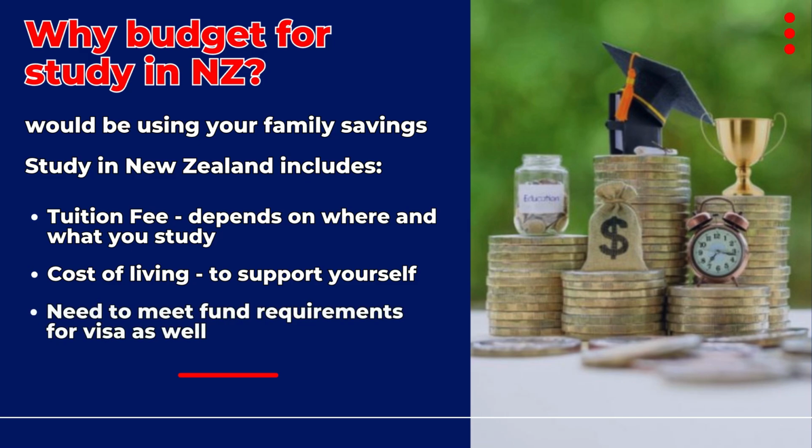Secondly, from the visa point of view, when you apply for your study in New Zealand, there are certain requirements set by Immigration New Zealand which the students must fulfill if they would like to apply for their New Zealand study visa and have a successful outcome of their application. So budgeting is very important.